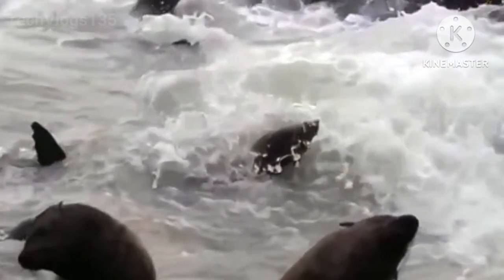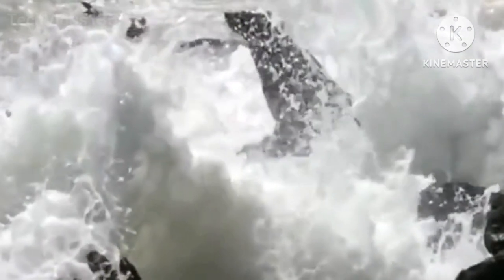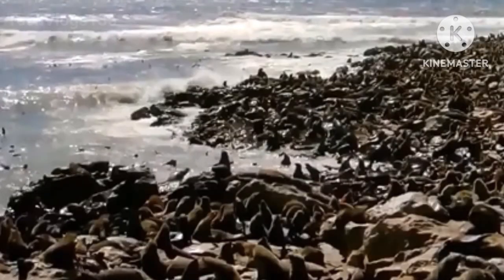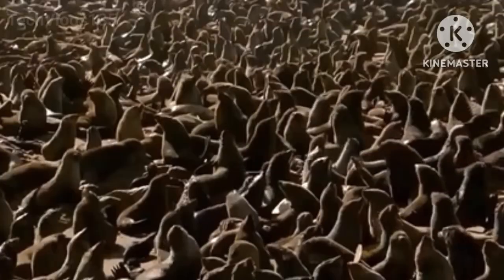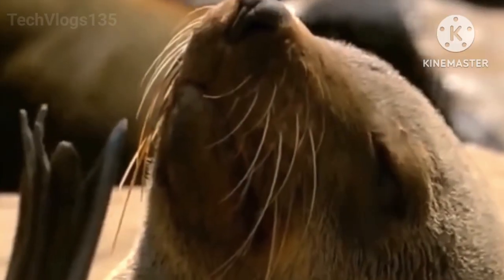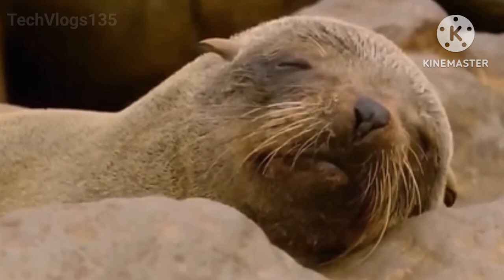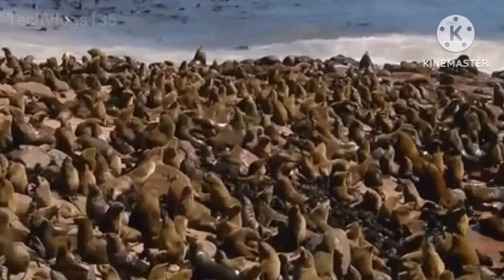The Benguela current doesn't only bring fog, it's also rich in fish. The animals that benefit most are the brown fur seals. Their colonies are often home to 100,000 animals. There's good reason for so many seals to congregate here.